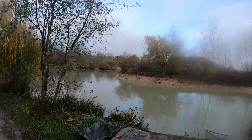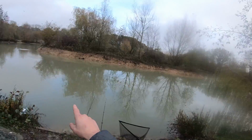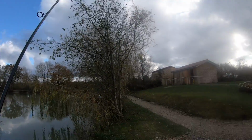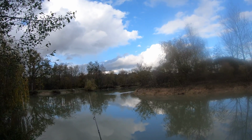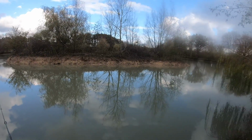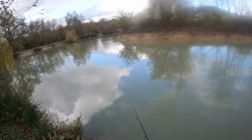Do I, don't I recast my left rod? This is the question. I'm tempted. They seem to be showing on the points of the corners. There and there. Decided to recast my left rod again. Woke up from a nap, as you say. Just come just off the island there because I'm not too sure how deep the depths are around the edge of the island. So decided just to drop it off a little bit. If they're in the area, they'll smell it.